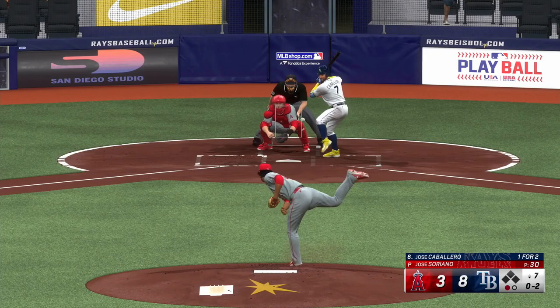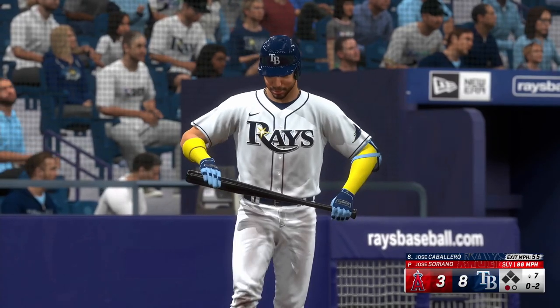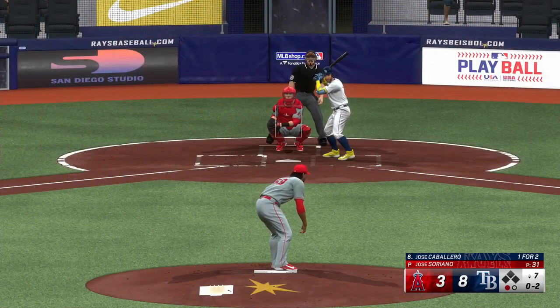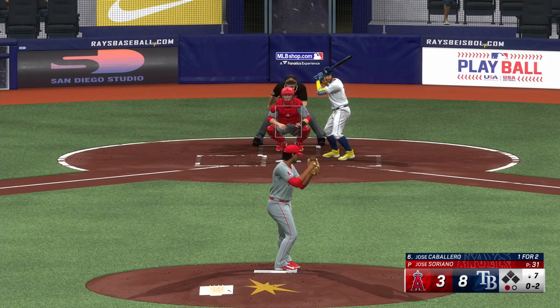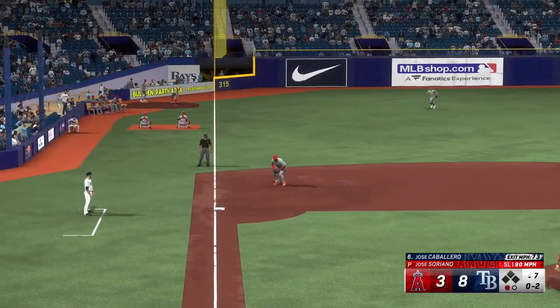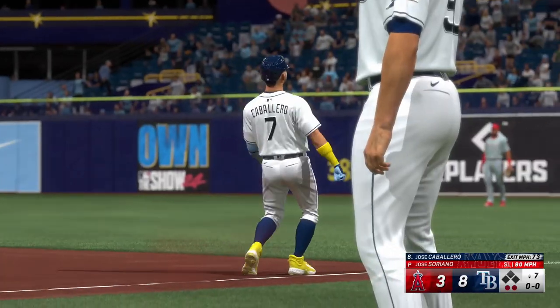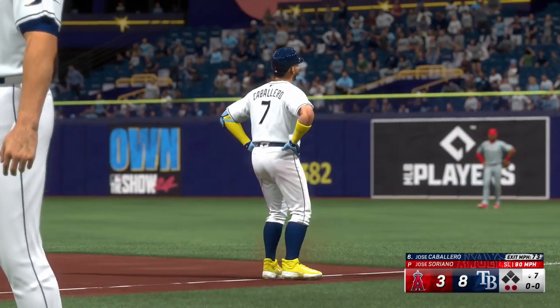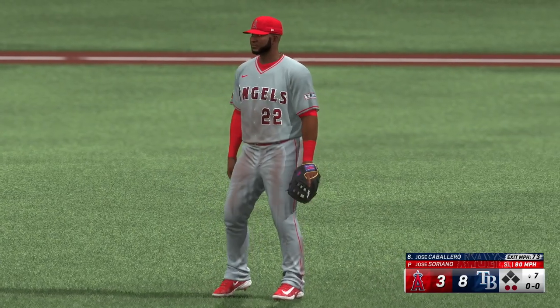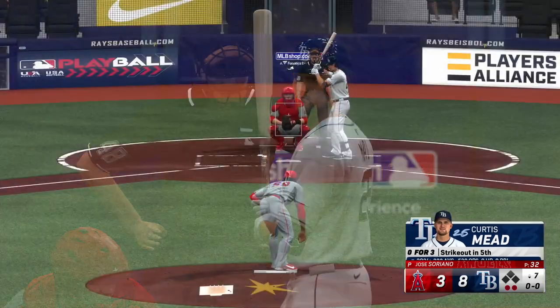Here comes a pinch. Battling here as he fouls it away. Here's the 0-2. On the ground to third. To first. Two up, two down. Up next to Tampa Bay, the second baseman, Curtis. Two outs, base is empty. Curtis Mead getting ready to hit.